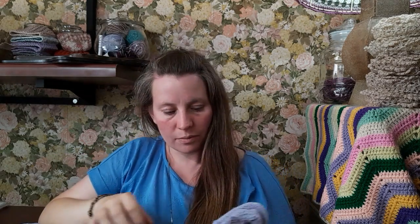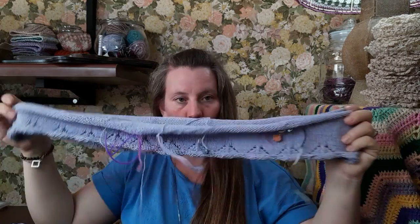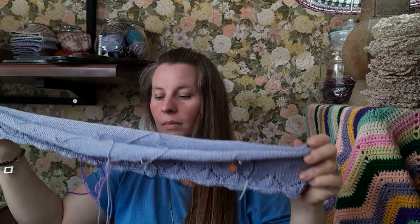And then, let me just unpack this thing of my project bag. Alright. Then, if you watch the podcast, you would know that I am making the waving lace top by Hohi Locatelli, and mine came out too big.